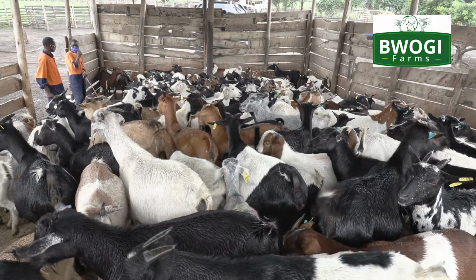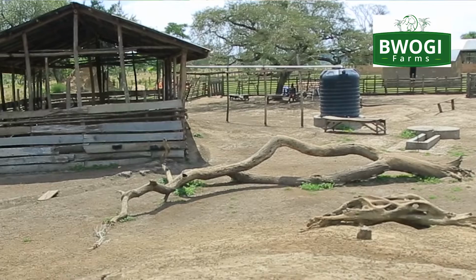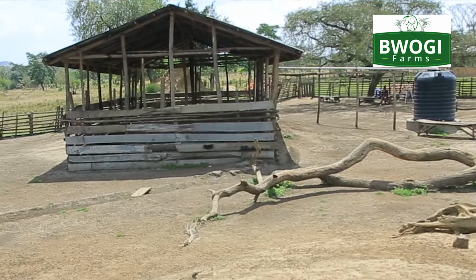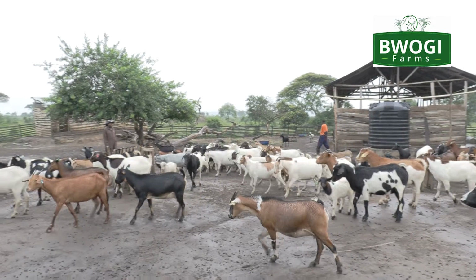But also remember, when you are constructing this goat pen, it should be in a shape of a bus. It should not be so wide, but it can be at any length you want it to be. Basically, you should construct it in an area where the sun rises and hits inside that house to be able to dry the urine or any water that may have spilled there. And when the sun dries this urine, the pneumonia reduces in your goats.